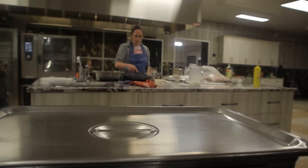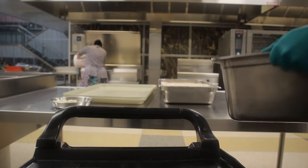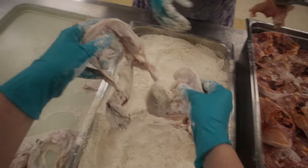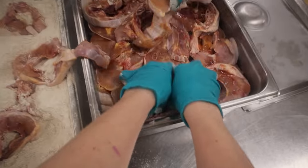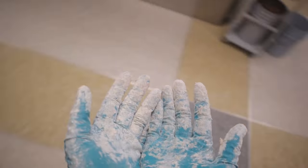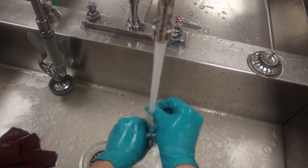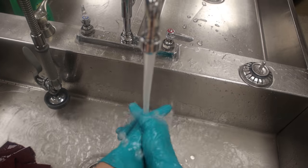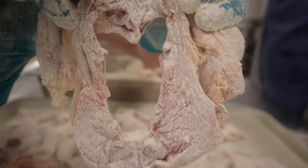Had this meal as supper, but I need to incorporate it into my video, so. Washing my hands Corona style. Look at this heart. Aww.